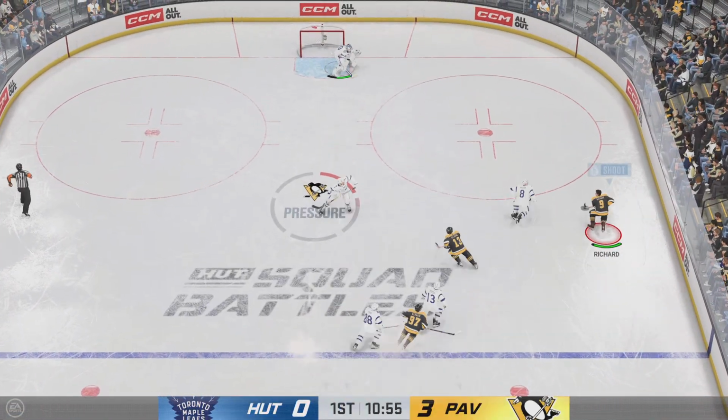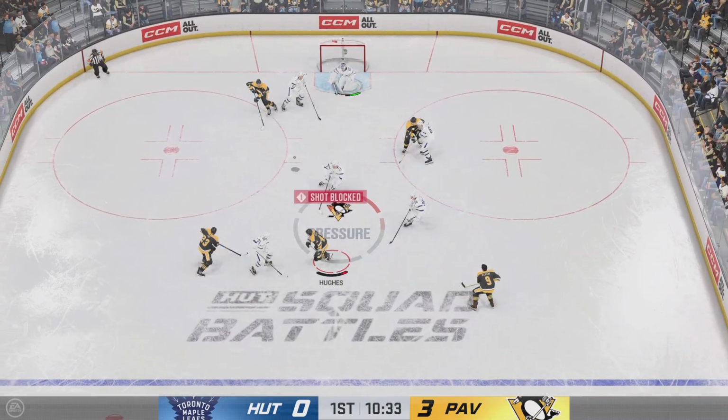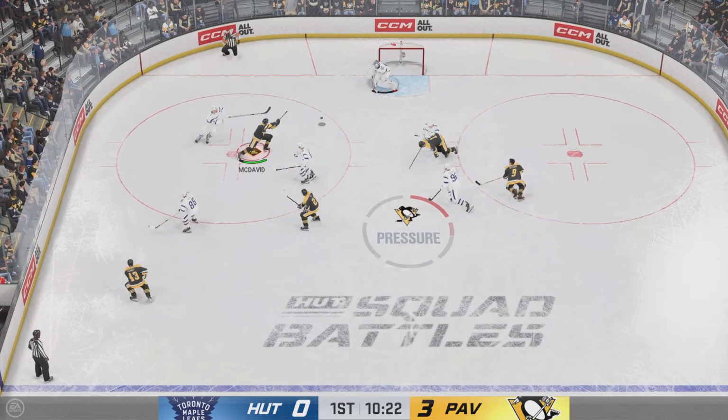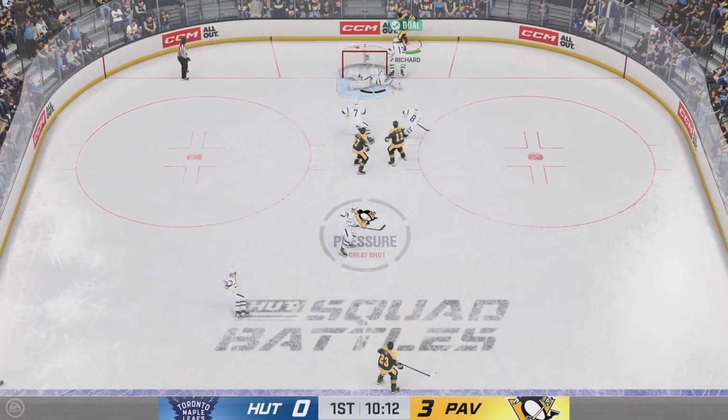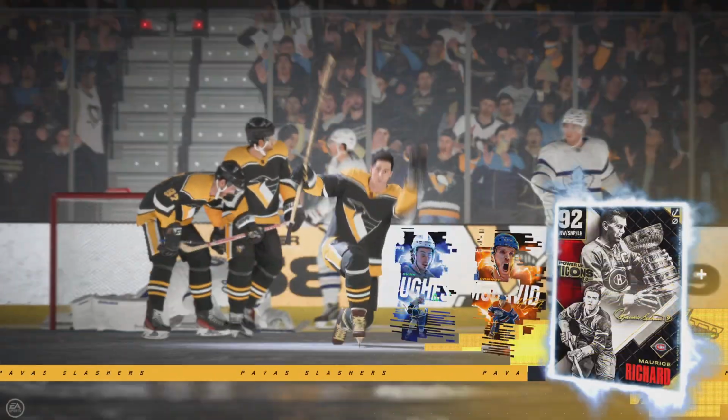Look at this down the right wing. They're on the attack. From the point, they take control of it. Blocked in front. You'll need more than that to beat him. Scores! Perfectly positioned to bury the rebound.